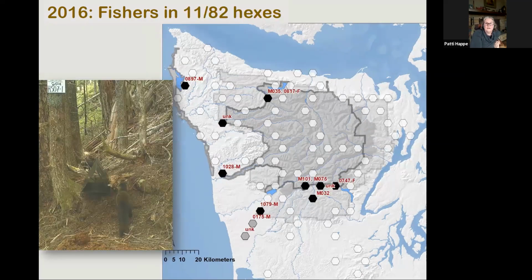And then this is the last year that we did, 2016, again continuing to pick up offspring and then their progeny. Also for the first time we picked up fishers moving out of the primary study area down into the managed land in the southern peninsula. And if you look at that picture really closely that I showed on the graphic, that's from the hex up in the Sol Duc, and there are actually two fishers in there. We have a male and a female. One of them is one of the ones that we released in 2009, and another is a granddaughter of female 7 that we released in 2008.